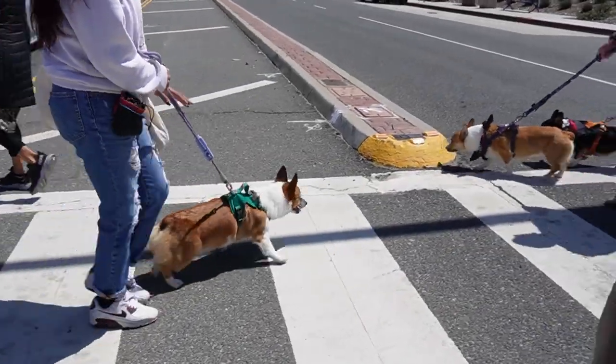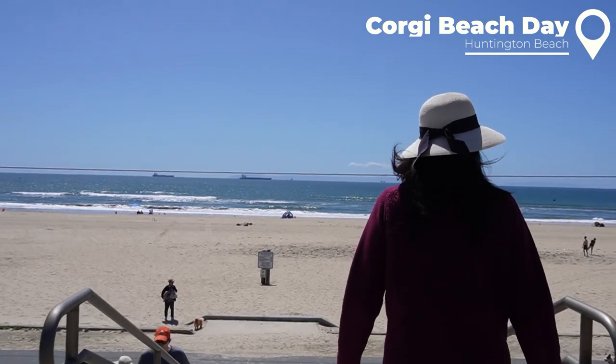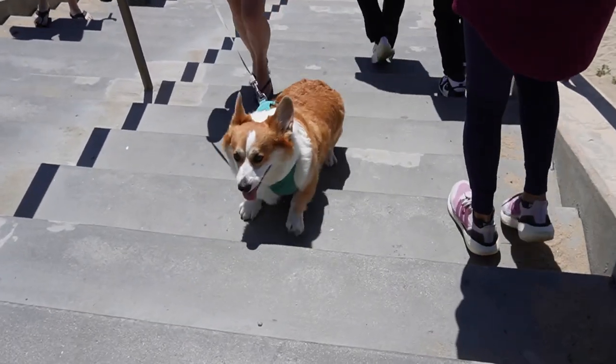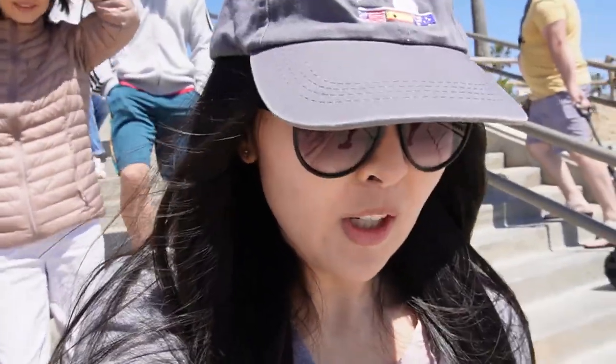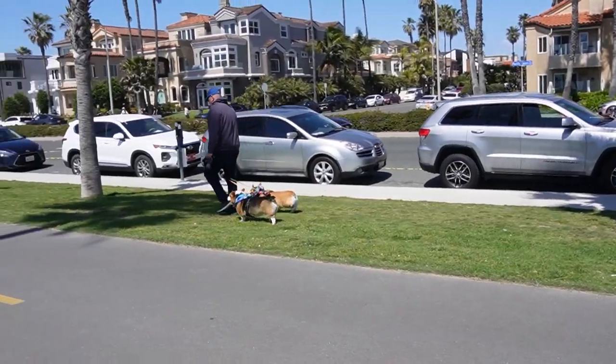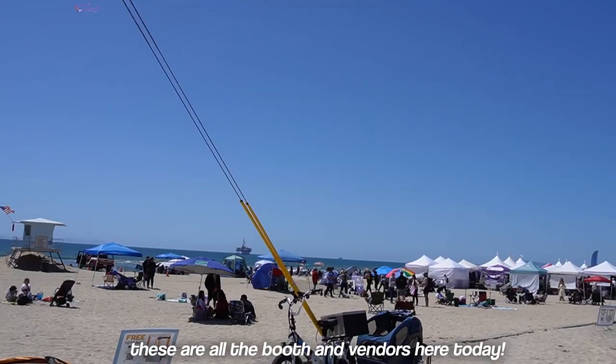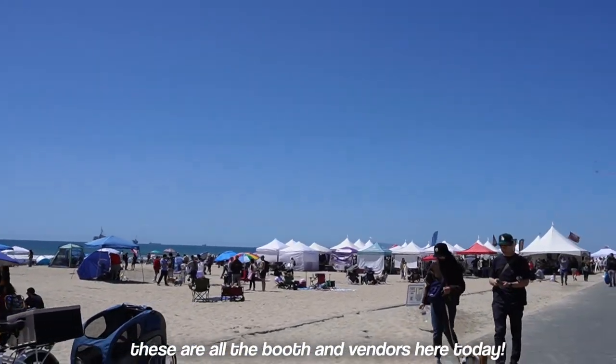The butt's so cute. Oh my god, I am geeking out now. They're so adorable. Weather's so nice today. Such a beautiful day at the beach. So yeah, that's where the dog beach is. These are all the booths and vendors here today.